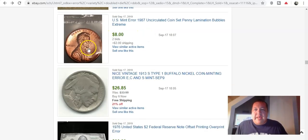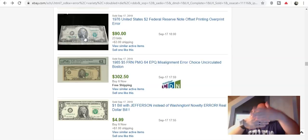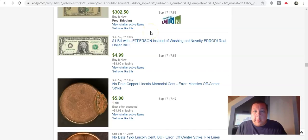All right, so here is a 1987 Lincoln cent, copper-coated zinc, that has major plating blistering on there. It sold for $11 shipped. We have a slight offset error here, offset printing. So the first and I believe the third printing were offset on the sheet, and it sold for $93 shipped. And it's all ragtag too, so what do you think? Was it found in change? Probably, at that condition level. That's $90 right there in your pocket. You just gotta know what you're looking for.